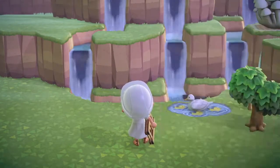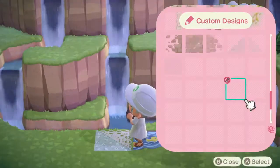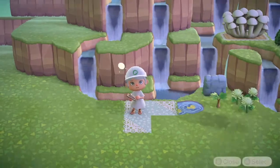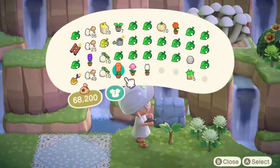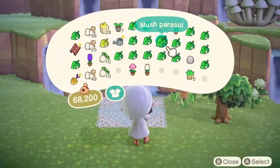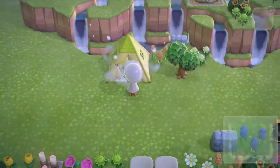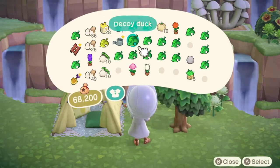I know for sure I want to have a little camping area right in front of these waterfalls right here. So I am just going in and laying down a blanket coat that I like right in front. Then I will be placing in some flowers and then putting down the kids' tent. I just think it's cute to have a little campsite right in front of the waterfalls. That's somewhere that I would love to go in real life.